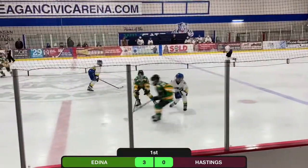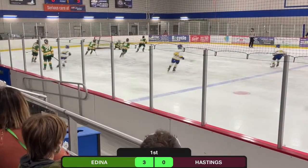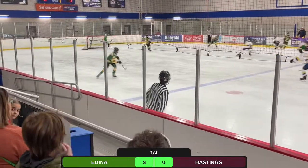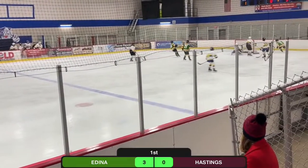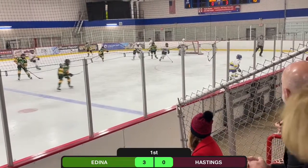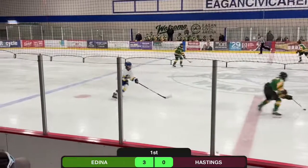Collision as a couple players went down in the neutral zone. Hastings gets it across the blue line, sends it in. Final minute of play in the first period. Engel back to retrieve. Engel feeds Cunert. Good pass there. Here comes Cunert on a breakaway. Shot saved by Hastings. Goes in the corner. Good opportunities there by Edina. They're up to 18-1 in shots.